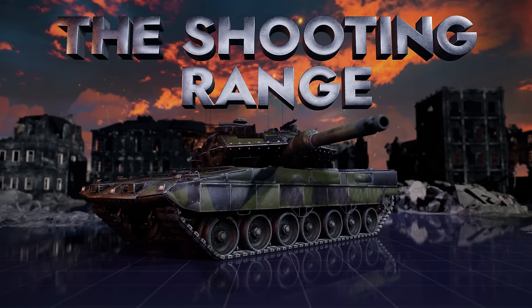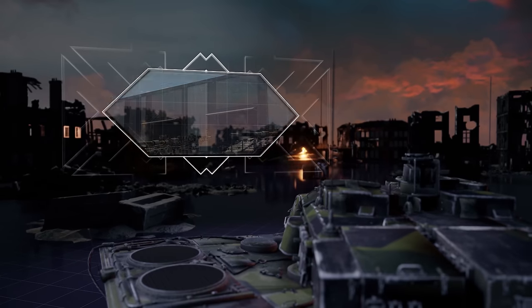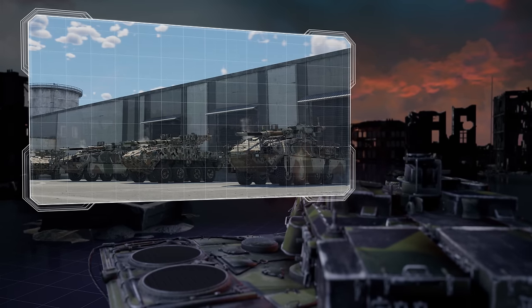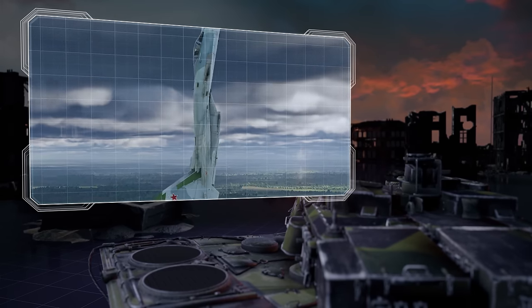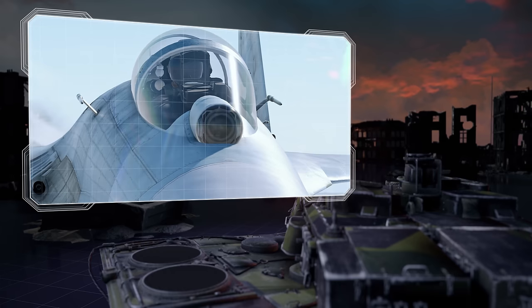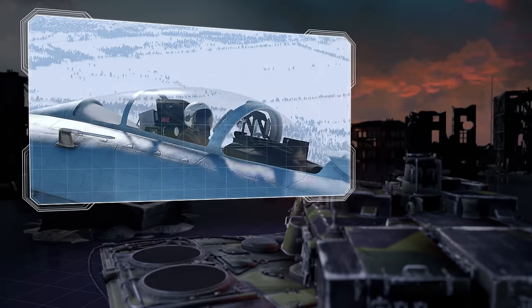The Shooting Range. In this episode: Pages of History, the single-roll wheeled tank special, performing Pugachev's Cobra, and metal beasts, the Flanker, fourth generation.